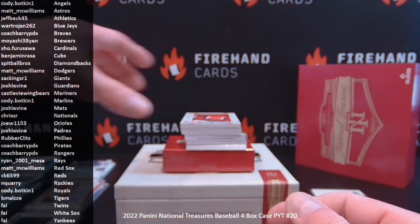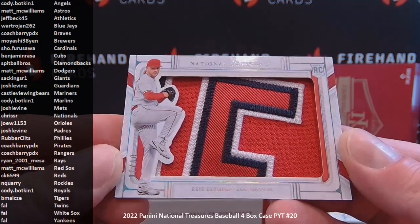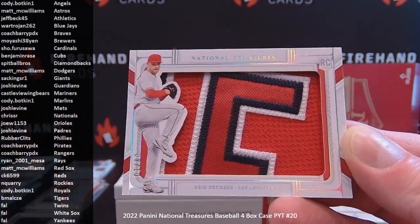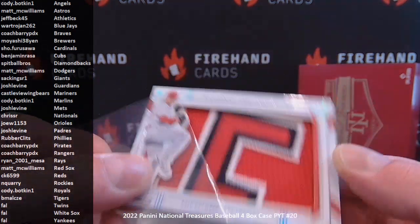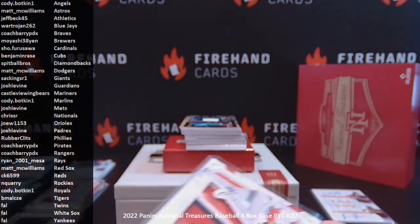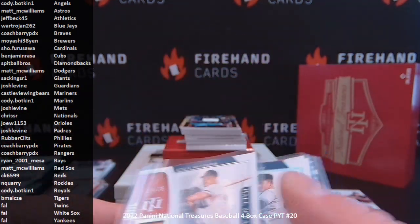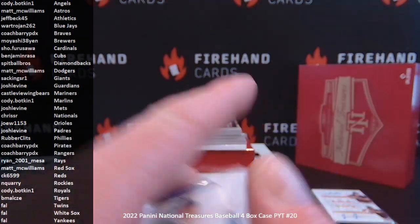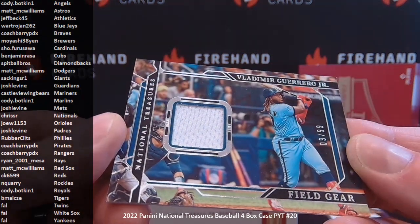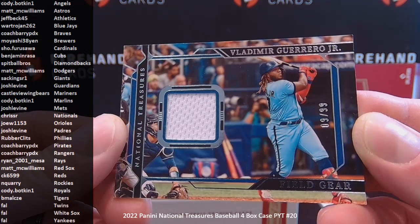Jumbo patch, number to 10, Reed Detmers for the Angels. Cody Botkin. All right, we got the on-field jersey, 9 of 99, Field Gear Vlad Jr. for the Blue Jays. War Trojan.